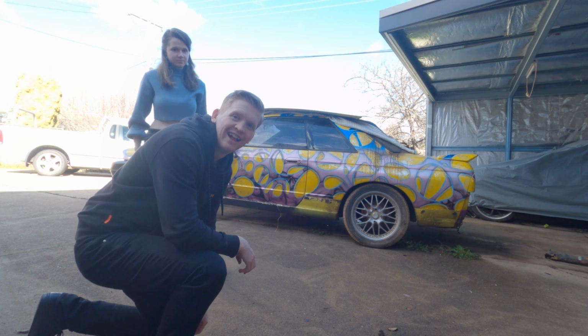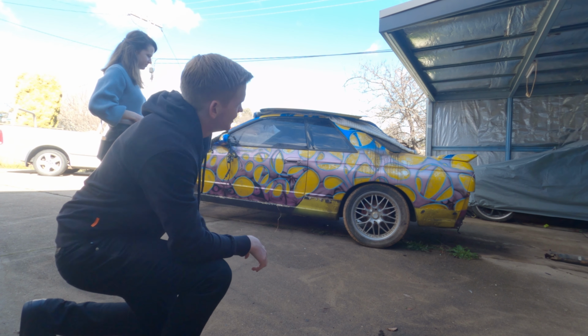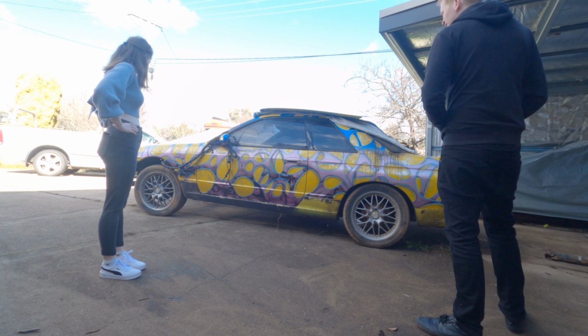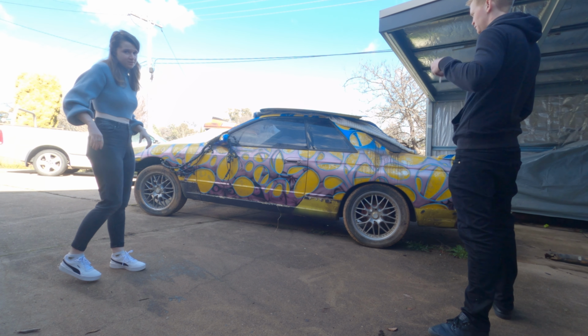What a chore! I think the first thing I'll be doing is throwing the steering wheel back in there, to be honest, so it's not such a pain to move.